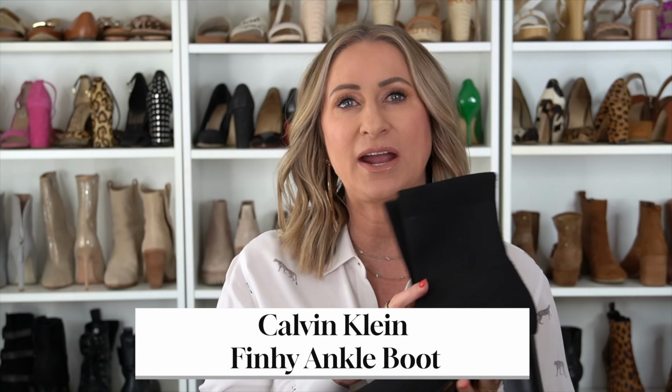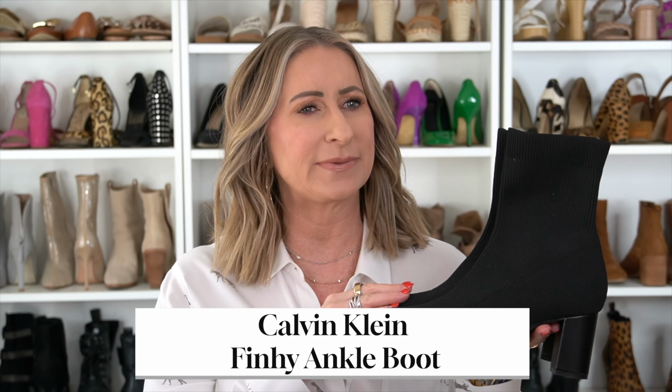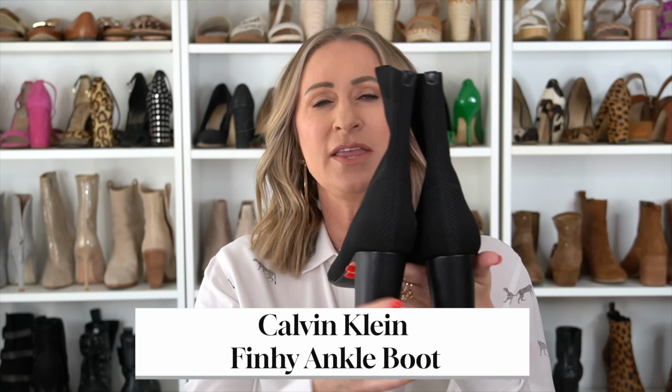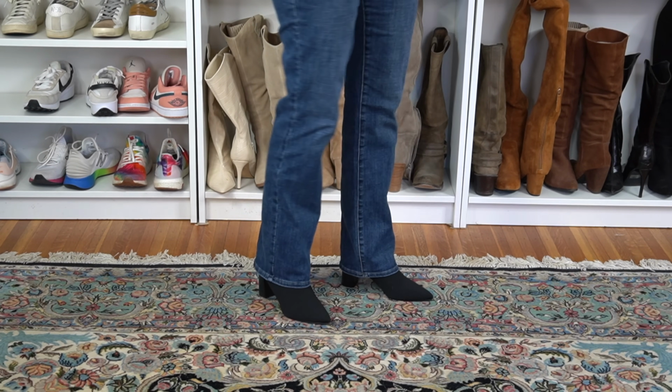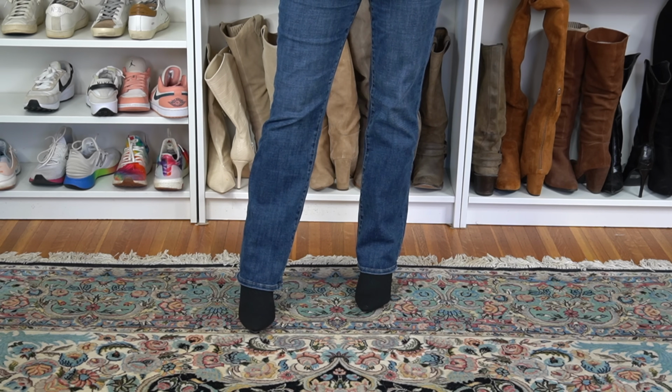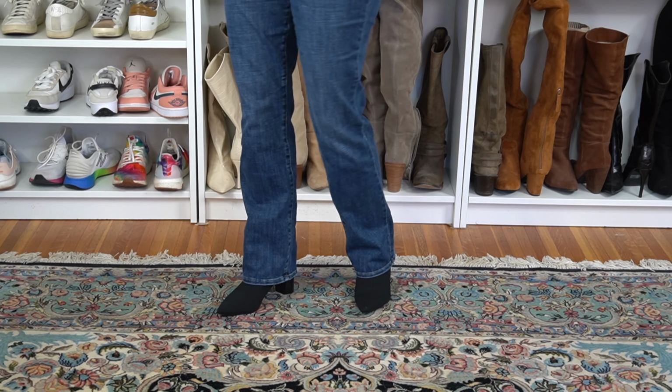Next up, I have a pair of sock booties. These are from Calvin Klein. I think I got them last year. They are more of your block heel, but they still have your pointed toe to them. The entire booty is a sock material, super stretchy up through here.